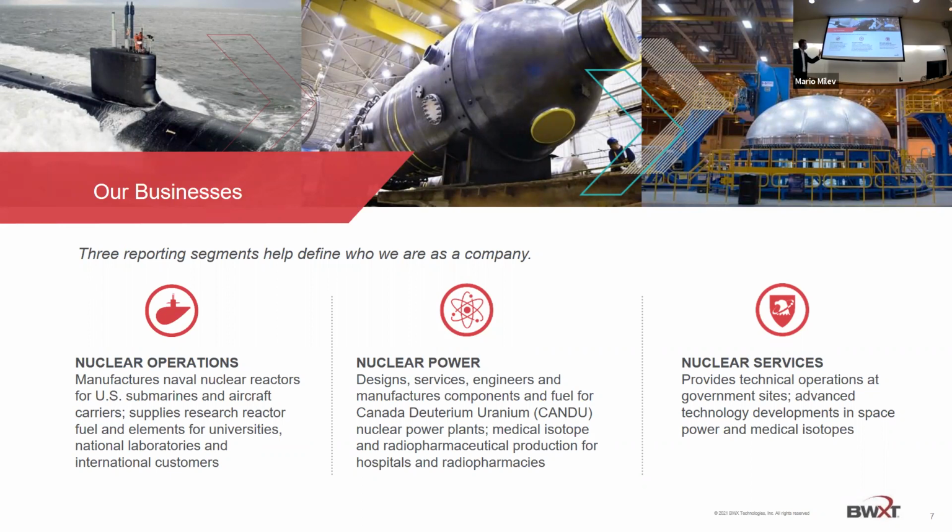So nuclear operations, that is the nuclear cores for submarines and aircraft carriers. After the Cold War, the government really down selected to one manufacturer, the best one, us, right? There's other parts of the nuclear reactor supply chain for the government. There might be a couple of competitors left, but we have the corner on several important parts of that market. That's about 80% of our revenue as a company.